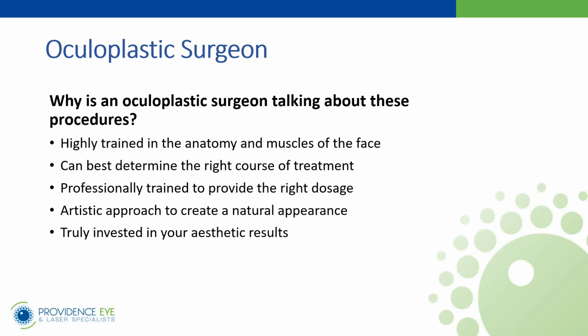So a lot of folks do these injections. Other doctors, dentists, even in some states, physician assistants, nurse practitioners, and estheticians can all do these procedures. So why go to an oculoplastic surgeon? Well, I went to medical school for 4 years, 1 year of a medicine internship, 3 years of an ophthalmology residency, 2 years of an ophthalmic plastic and reconstructive fellowship. And that's really all just to say I spent a lot of time studying the anatomy and physiology of the face, the muscles, how to treat it with surgery and non-surgical methods, and the appropriate dosages of these different treatments.